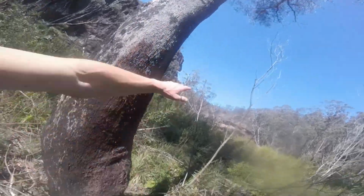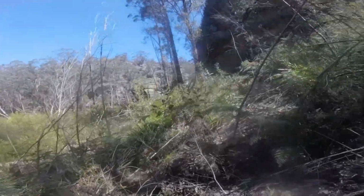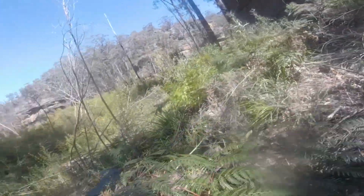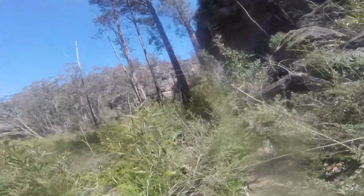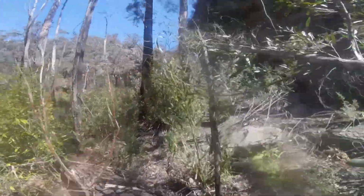I'm looking over there for any other Tribs. I'm not seeing anything on the side of the cliffs. So, and the amount of water's in the pool, I don't think it's a Trib. I think it really is on the main creek. So, yeah, we'll go back and see if we can reassess.